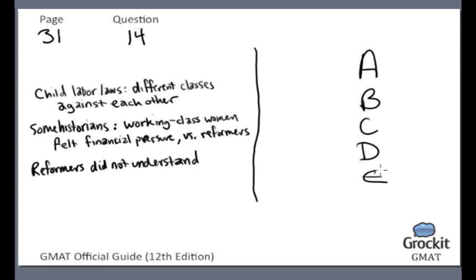So choice A was that the observations of women historians provide support for an assertion made in the preceding sentence, lines 10 to 12. Which was, ironically, that child labor legislation pitted women of different classes against one another. So this actually sounds pretty tempting. We should probably leave this as it is, or write this down as a tempting answer, because the statement of the historians does actually provide additional support or an expansion on this idea that different classes of women disagreed.